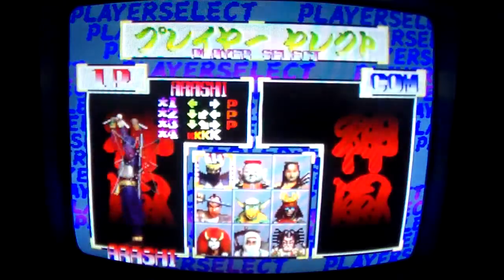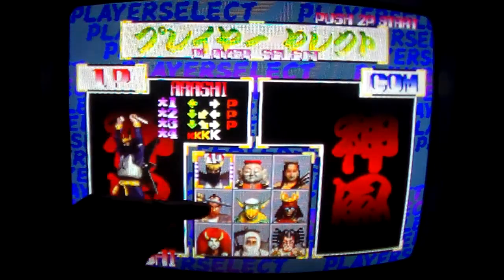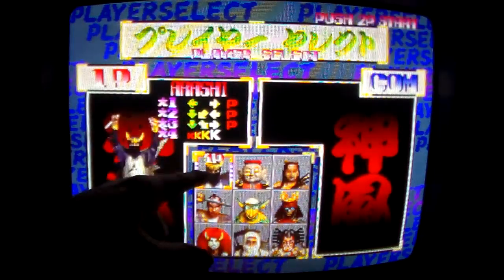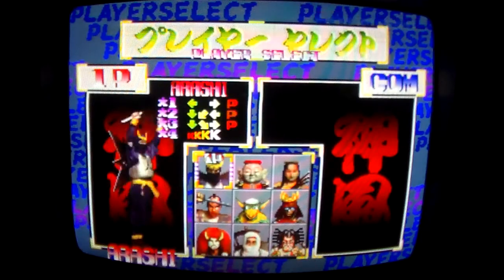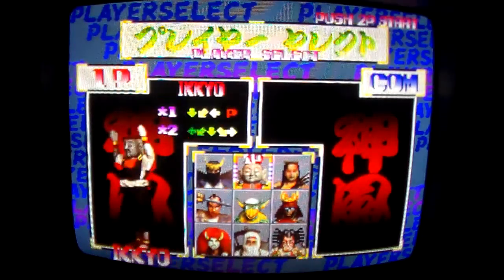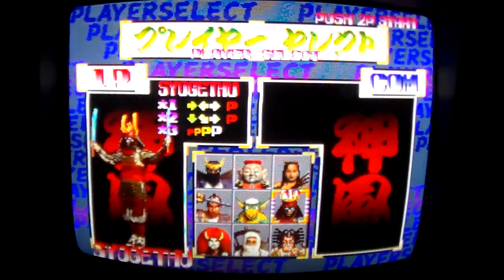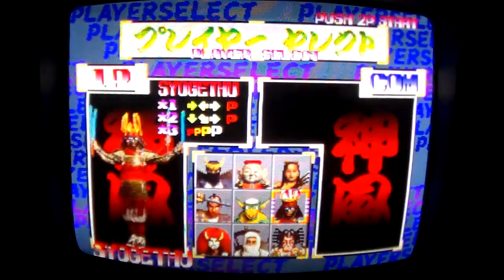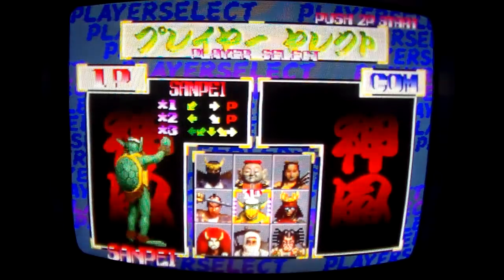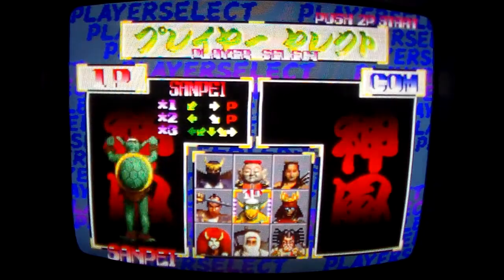All right, and look how the faces are CGI, or not CGI. I shouldn't say that. They're modeled. They're computer modeled, but the actual characters are digitized. This guy, look at this. It's a fake Ninja Turtle with a beak. Look at that.